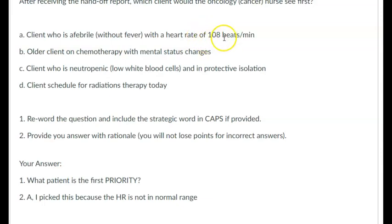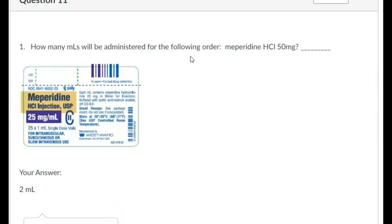it's on our radar, but there's something that we'd prioritize even over this elevated heart rate, and that is B, the client on chemo with mental status changes. And the key word for this one, why we're prioritizing it, is because of changes. So anytime a patient has a change in their condition, they become a higher priority patient.